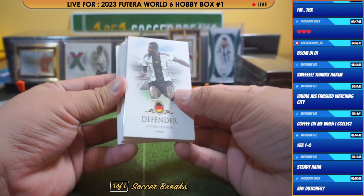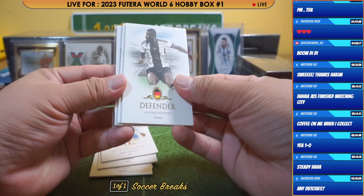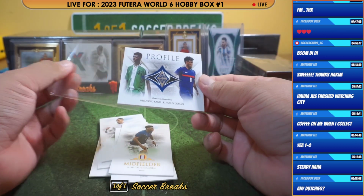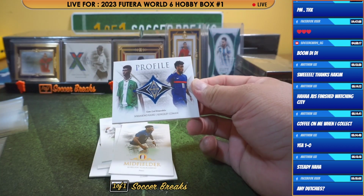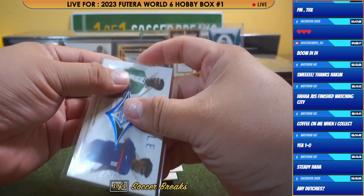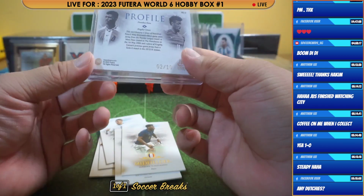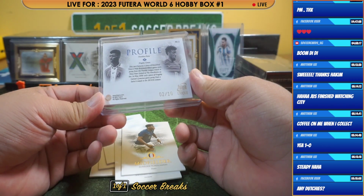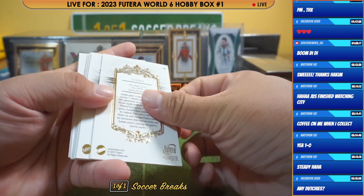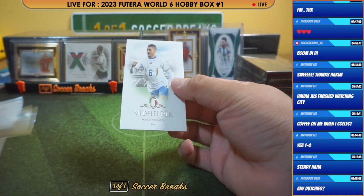Eusebio, Cody Gakpo, Casemiro, Marco Verratti, Antonio Rudiger, and we have a profile, Nwankwo Kanu, as well as Kingsley Coman, 2 of 10. Another card to be randomed. Nigeria and France. Numbered for Verratti.